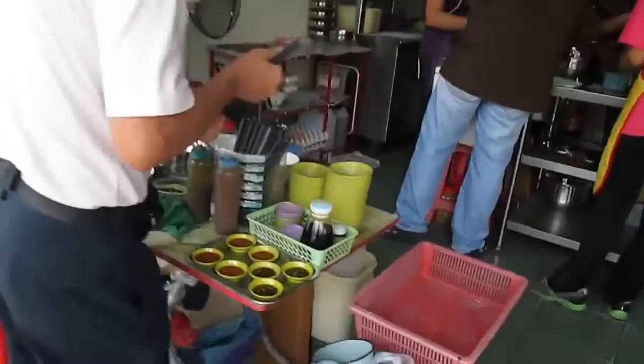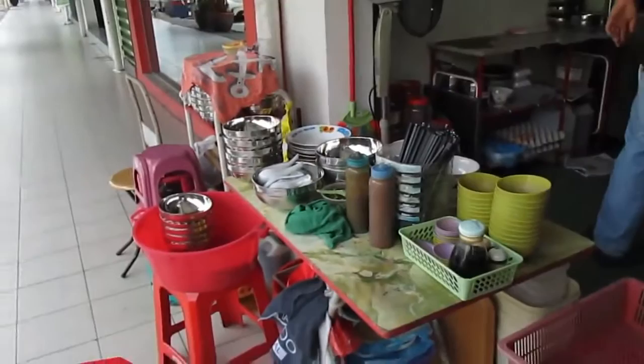This is the condiments, the sambal belacan, which is nice here, and also the Pan Mee here is excellent.